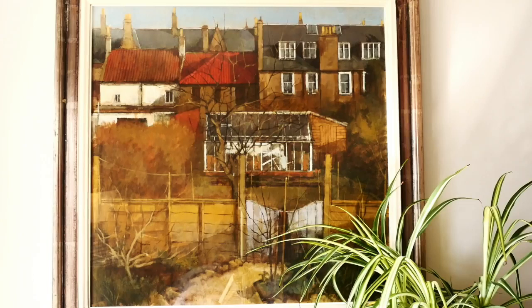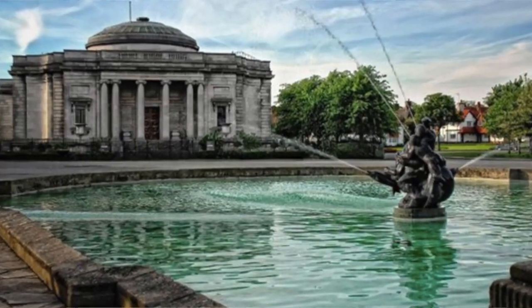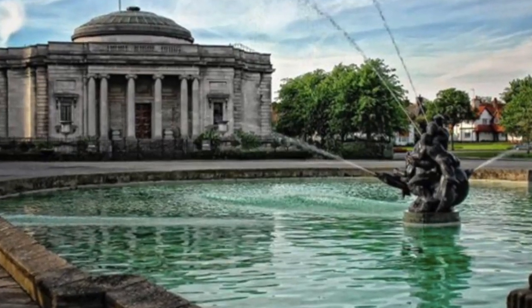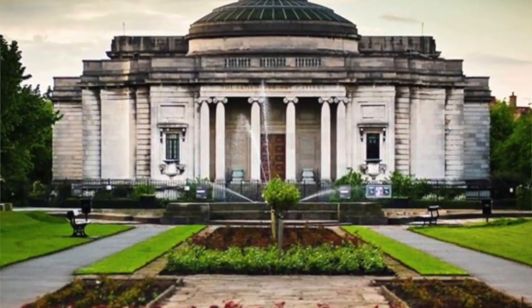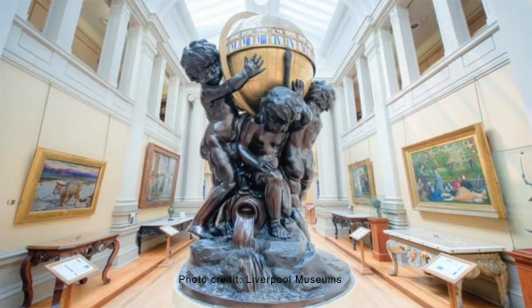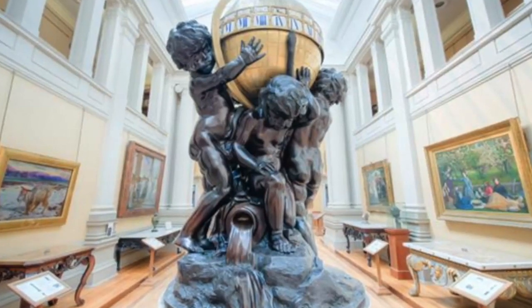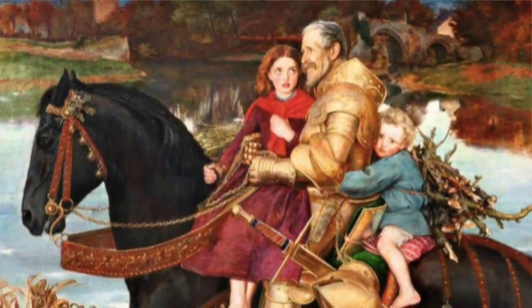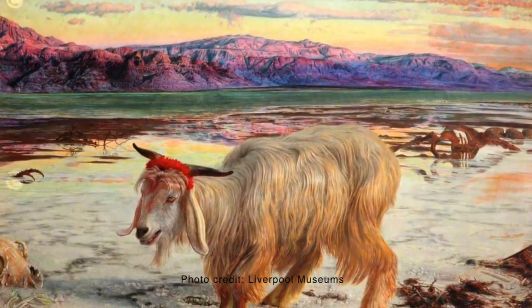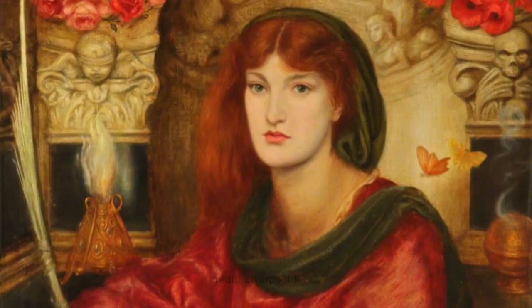If you haven't been to the Lady Lever Art Gallery, it really is an amazing place, well worth a visit. The gallery is a sort of neoclassical building, and it's built in the centre of workers' accommodation, which is quite remarkable for 19th century and early 20th century workers' accommodation. The gallery has an amazing collection of 19th century paintings, which is what fascinated my dad, particularly the Pre-Raphaelite paintings. He saw pictures by Millais, Ford Madox Brown, William Holman Hunt, Dante Gabriel Rossetti, Edward Burne-Jones, Frederic Lord Leighton, and a whole lot of other great painters.